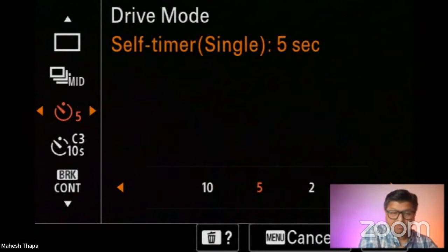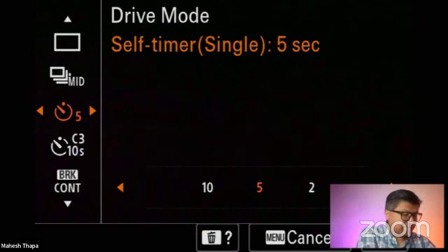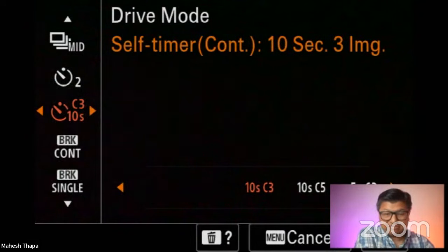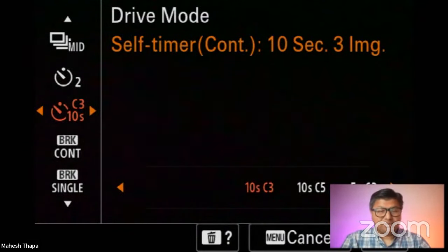Every so often, I want to do a self-portrait or a group portrait when I put it on a timer, and I go and get in front of the camera and take a picture with me in it. What's great about the Sony is you can put it on 2 seconds, 5 seconds, or 10 seconds. And you can even have a burst where it takes maybe 3 images or 5 images, 10 seconds later. So that's great.